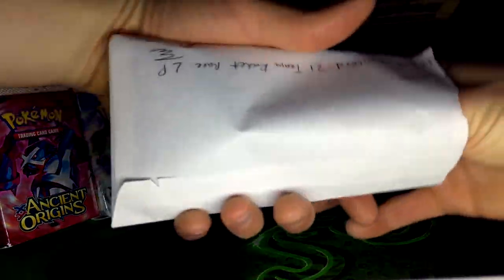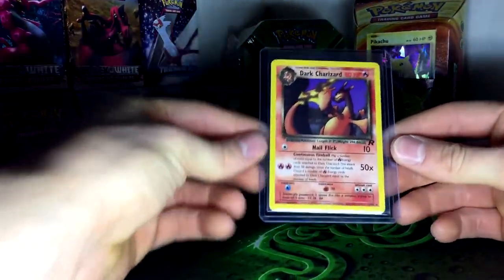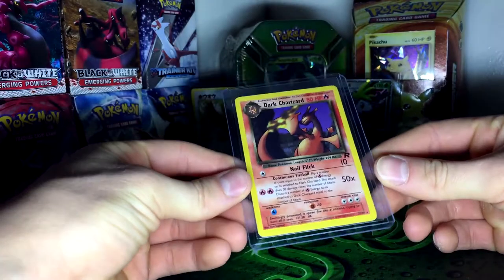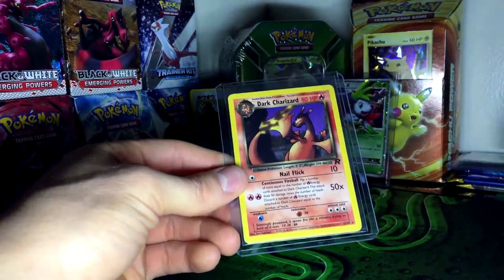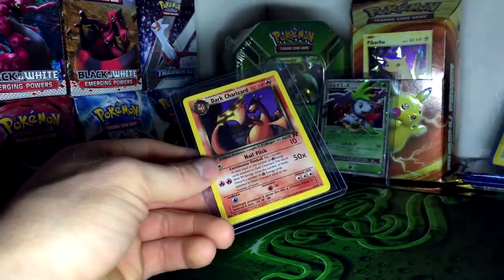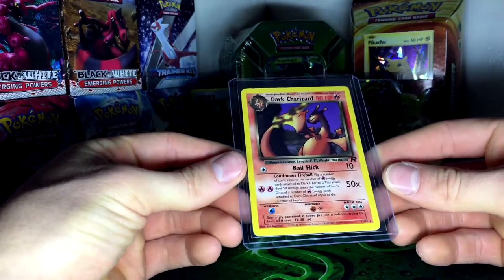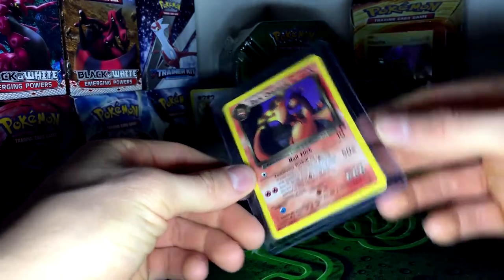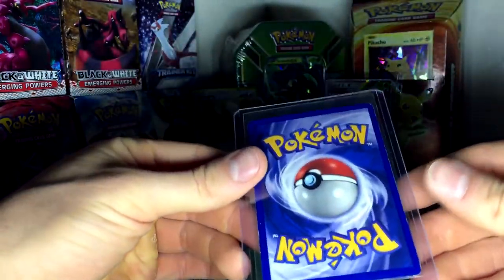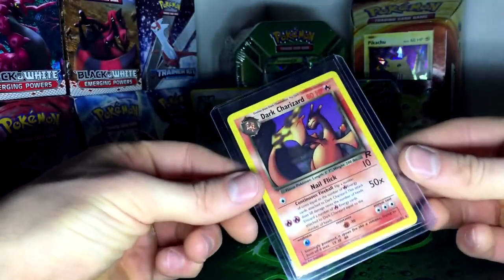And last we have a Dark Charizard. So I don't have one of these cards, and I don't really have very many Charizard cards. I only have that one that you saw recently, this one. So I was like, you know, I'm just gonna get this card. It's pretty cool, antique-ish. It's not bad shape. It might be like a 7 or 8, but I got it.